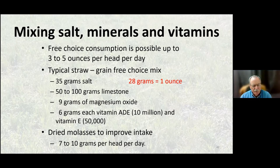If they're not eating enough, add some dried molasses to the mixture. Start off with 5 to 7 pounds per bag and then work your way from there. If they're eating too much, decrease the molasses. If they're not eating enough, increase the molasses to try to entice them to get it. So that's a rule of thumb: if you're feeding a 100 gram product or something in that 4 ounces a day range, 100 cows or 250 cows should go through a 25 kilogram bag of mineral in 1 day.